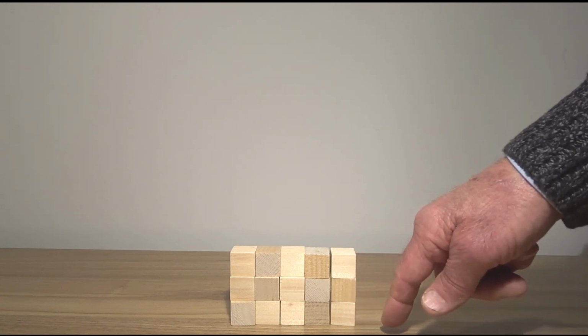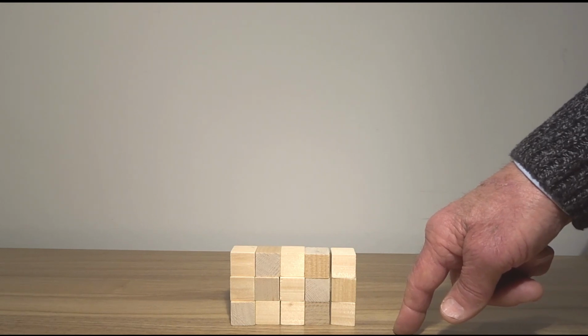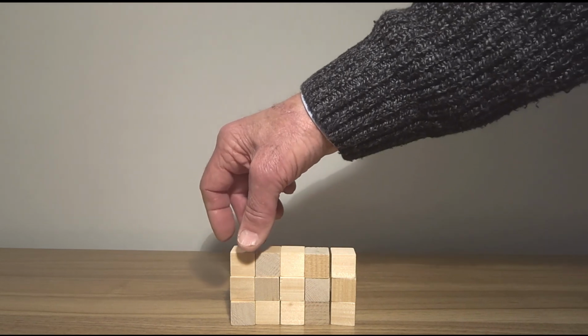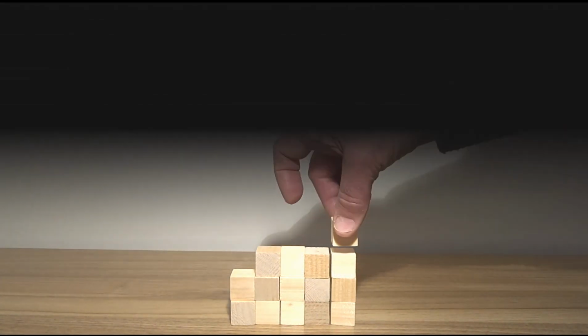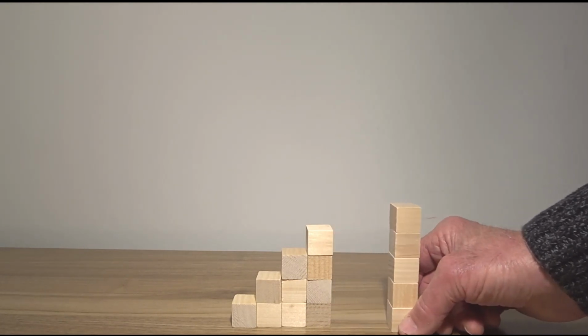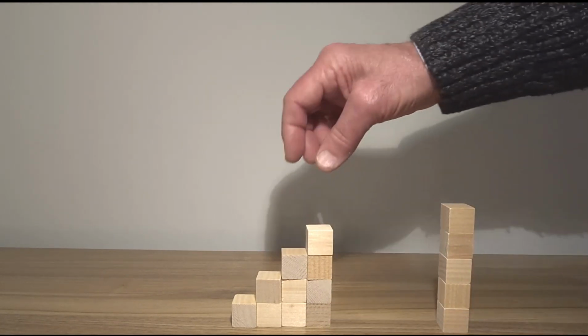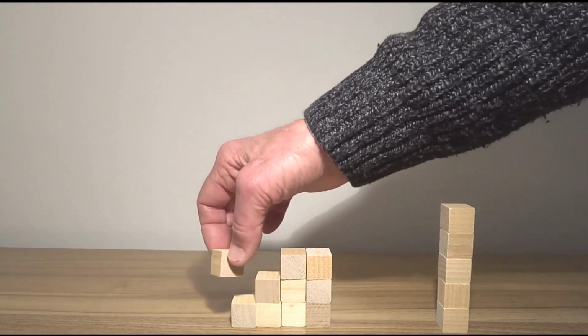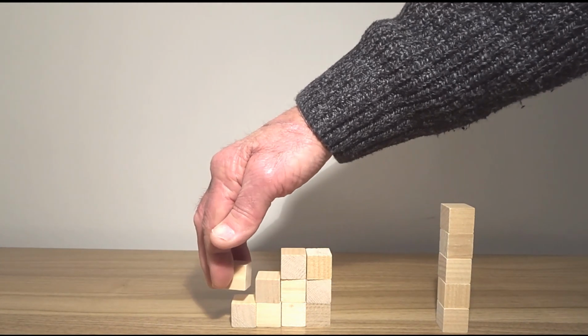3, half of 6. There might be something in that. Let's look back. Let's look at another example. Let's start with just 4 towers and see what happens. Can we make a rectangle? We could take that one and put it down there.